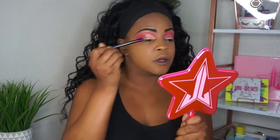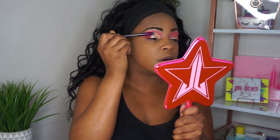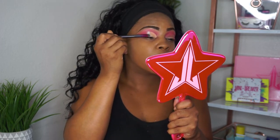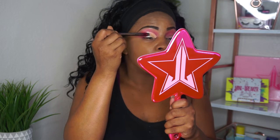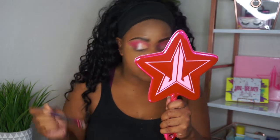Alright, and I'm gonna take my packing brush, and I'm going to go into that blue color, that turquoise Custom Rims, and just kind of pack that on right there on the end. Just want like a little hint. Okay. Good. Right there at the end. Like that. That's so pretty.